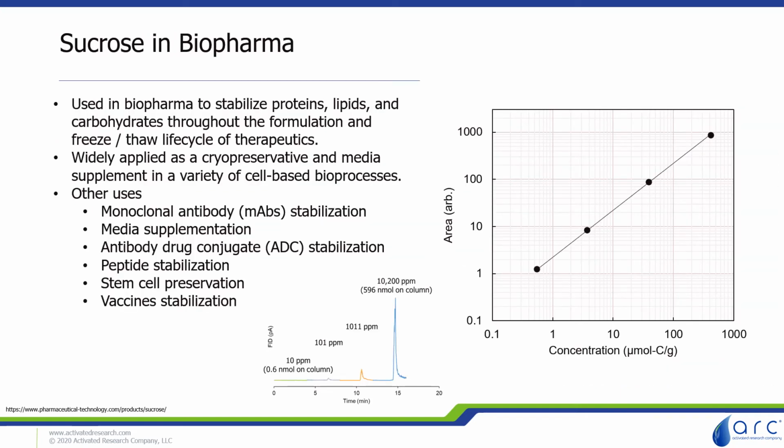Sucrose is a very important molecule in the biopharmaceutical space, with applications in stabilization, supplementation, and preservation, for example. With Solvair, we can detect this linearly with a portion of the linear range shown here. Detection of non-volatile species with an FID like this is very exciting and opens up many possibilities in the biopharmaceutical space.